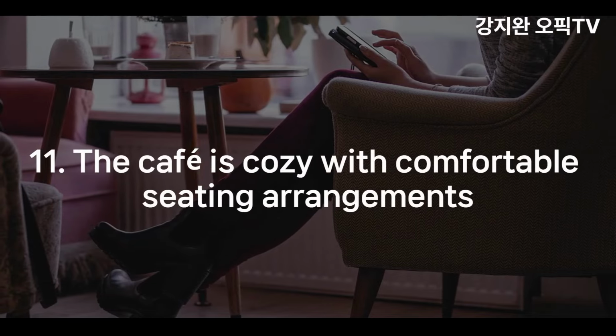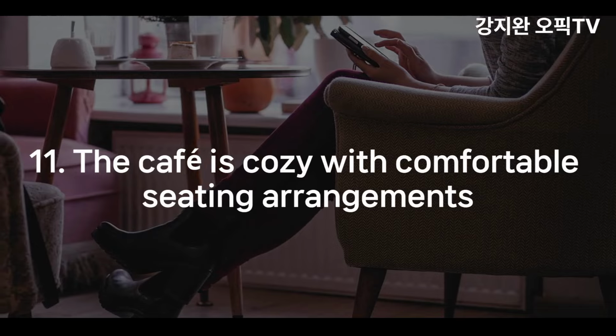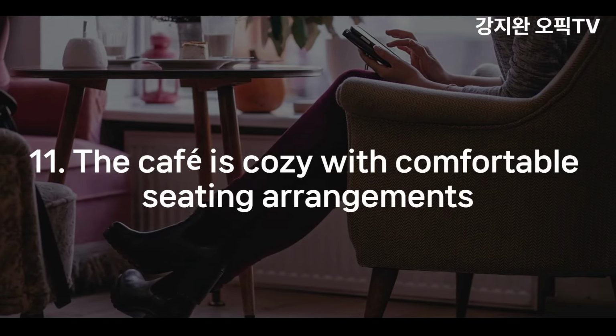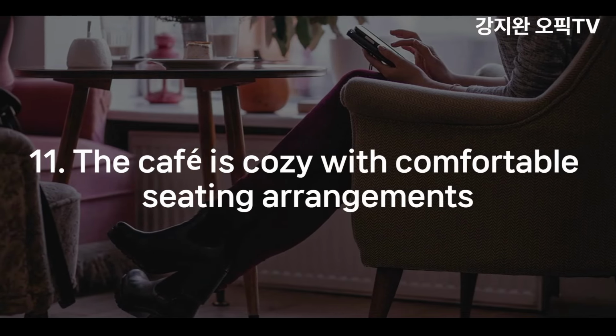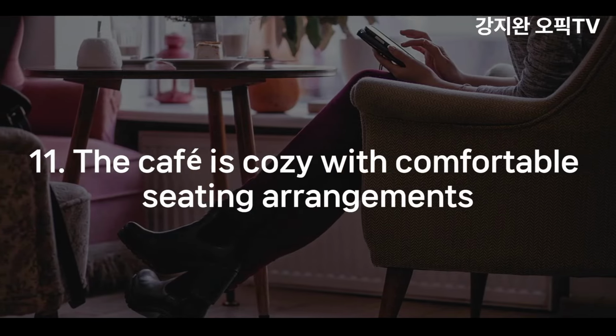The cafe is cozy with comfortable seating arrangements.